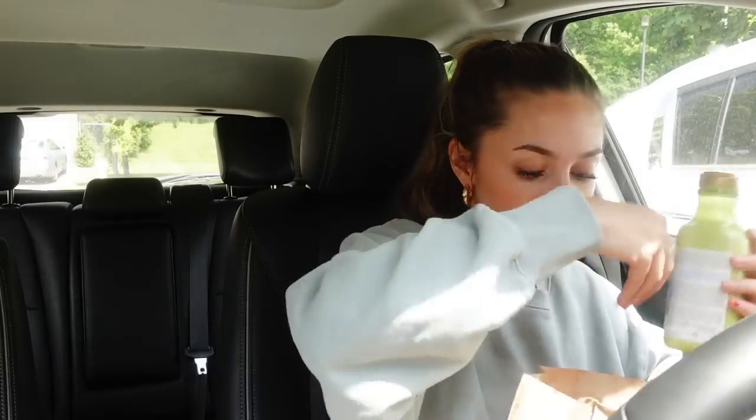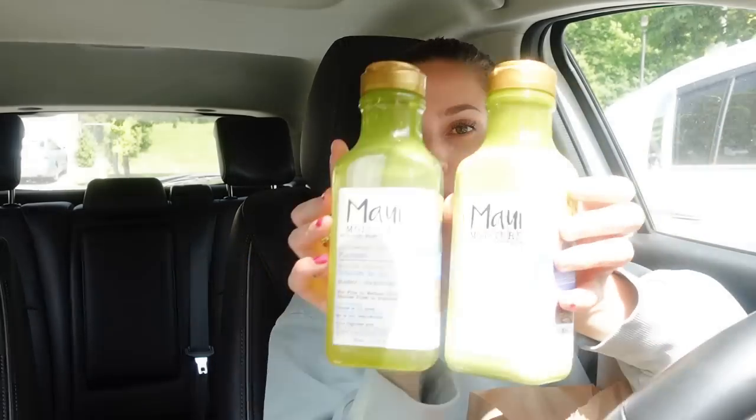Then I just picked up a new shampoo and conditioner. I went with the Maui Moisture because I know it doesn't have a lot of bad stuff for your hair. This one is the lightweight curls. It says for fine to medium curls, which I felt like would be good. So I got the shampoo and conditioner.